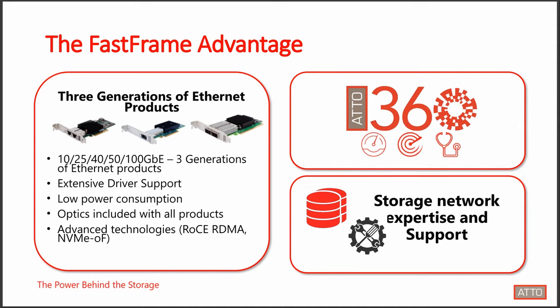Now our major differentiator with FastFrame is our ATTO 360 software. And I am going to jump into a live demo.